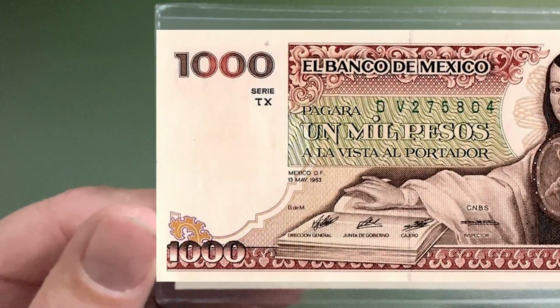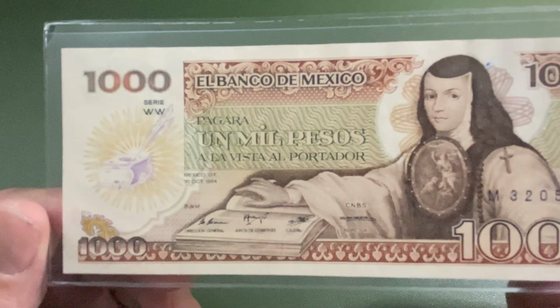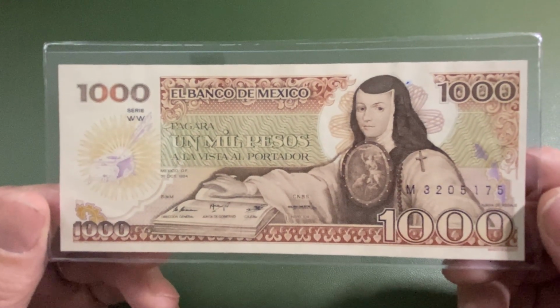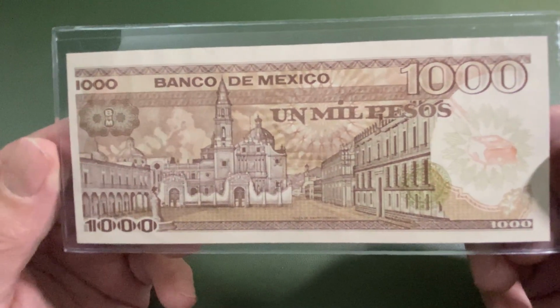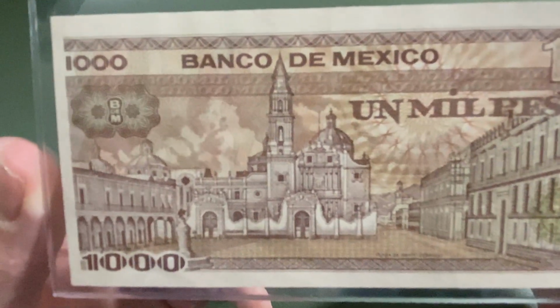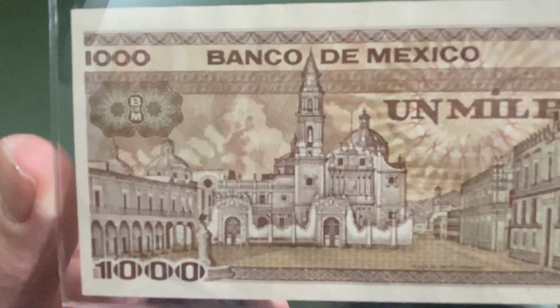Like the 500 pesos, previous 1,000 issues used a watermark in the same space. Again, don't know why the watermark went away and the registration device came about. The 1,000 peso reverse depicts the Plaza of Santo Domingo in Mexico City, in which the Church of Santo Domingo is at center. The church was completed in 1571.